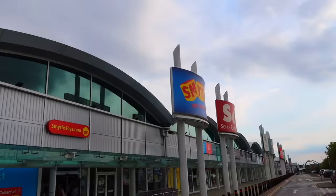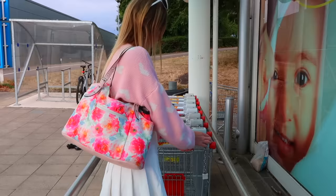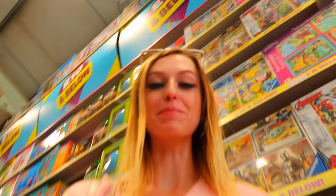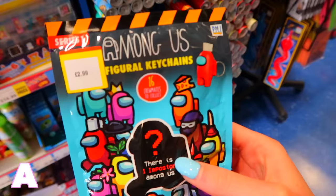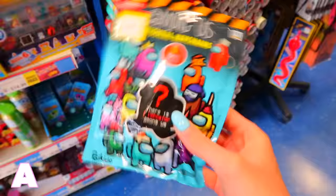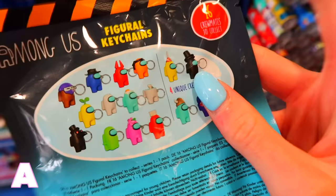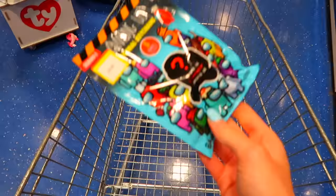Here we are, guys. Okay, we're in, guys. Oh my gosh, I think legit my mum has found something beginning with A already. A mystery Among Us bag. So these are Among Us figure keychains, and obviously you get one of these. Oh guys, you can get rare ones. Let's hope we get this one. He looks pretty cool. Okay, our first item.